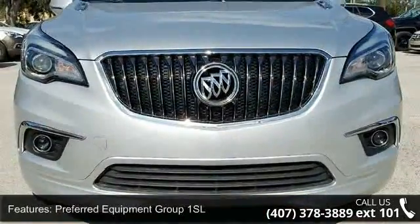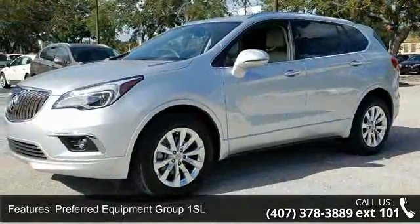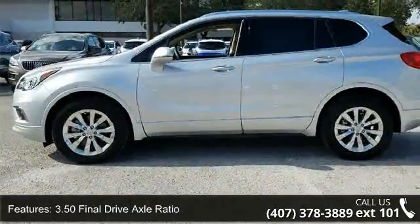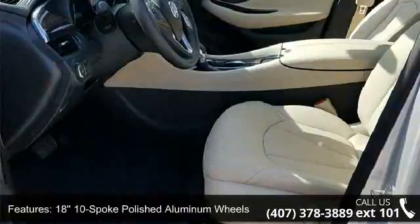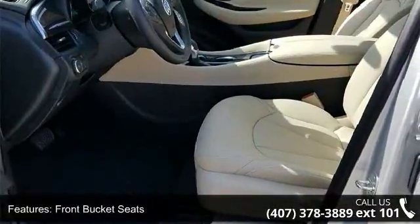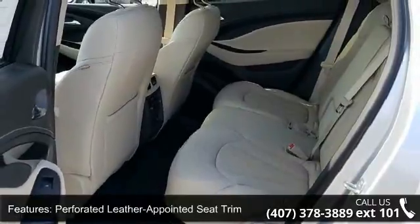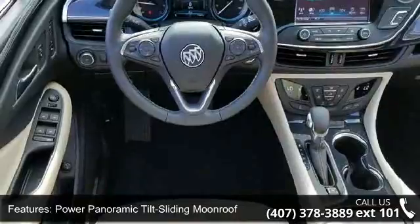This vehicle's top features include preferred equipment Group 1SL, 3.50 final drive axle ratio, 18-inch 10-spoke polished aluminum wheels, front bucket seats, perforated leather appointed seat trim, power panoramic tilt sliding moonroof, driver 8-way power seat adjuster, front passenger 8-way power seat adjuster, heated driver and front passenger seats, and Sirius XM satellite radio.